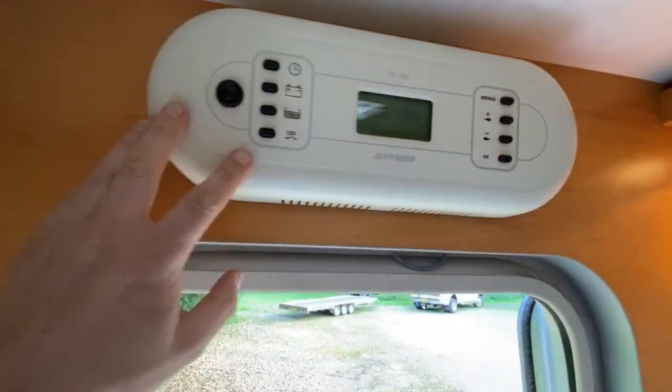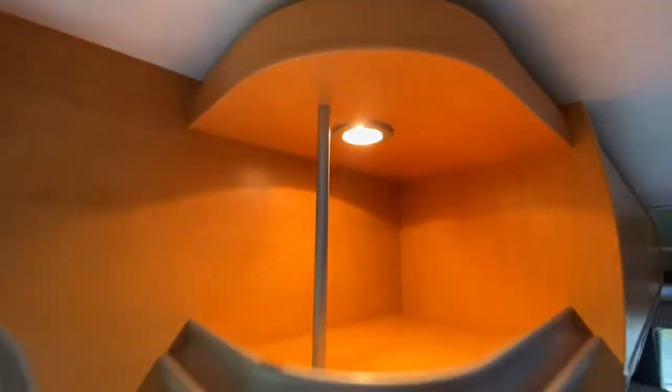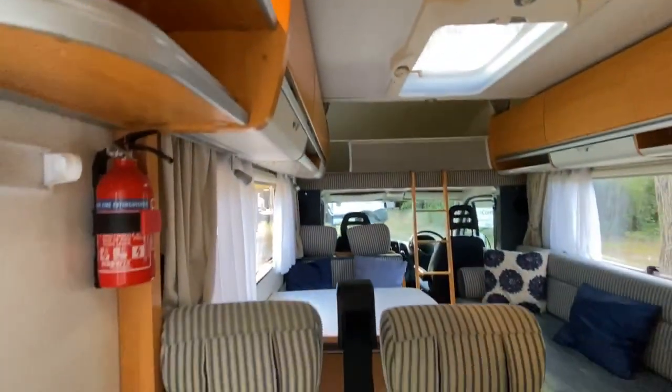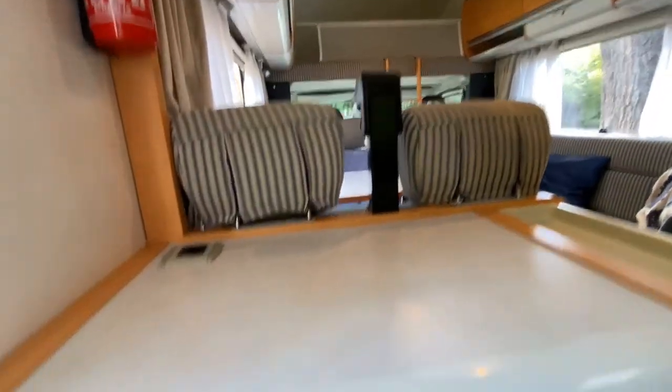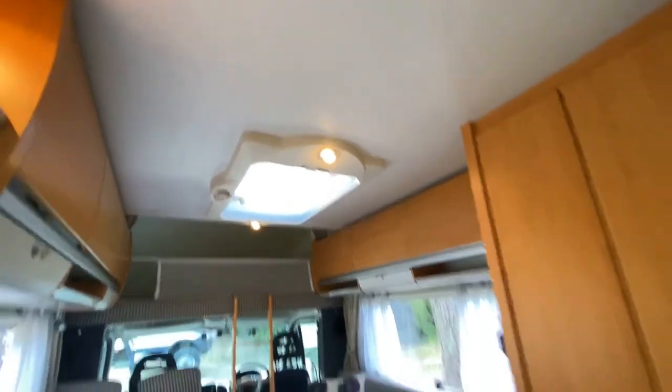Your control unit with your 12 volts, and obviously all your water and everything's on there as well. All your lights and everything are on here. So you see that switch there, controls them, and then that one there controls the ones above. Everything you can see works perfectly.